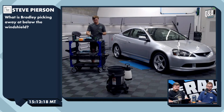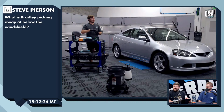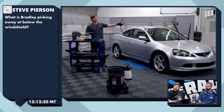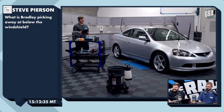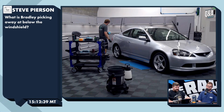Steve Pearson, what is Bradley picking away at below the windshield? So what's going on down in the windshield? I don't know what's going on over here. Anthony had the same thing on his truck, but Gabe left me with some nice overspray or something sitting in the cowl. Oh, really? So I was picking it off with my nail. Gotcha. The old-fashioned way. Hey, that's the way to do it. When all else fails, start picking.